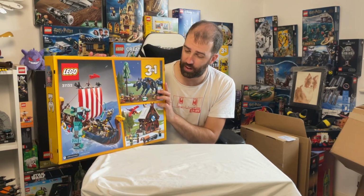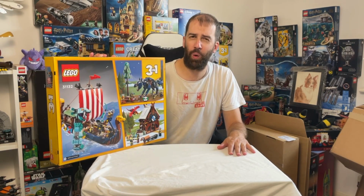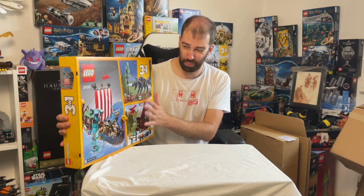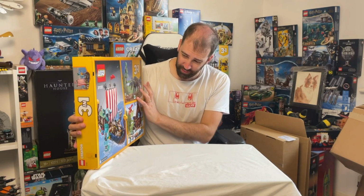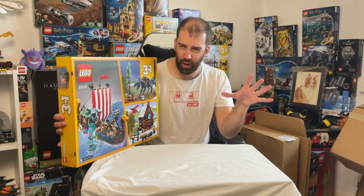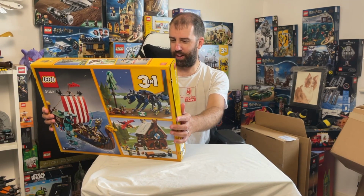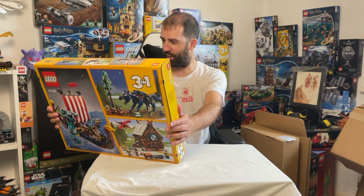I think this will go really well with the Lego Ideas Viking Village, so that's primarily why I wanted it. I think I'm going to build it as the Viking longboat rather than the pirate ship. That's how I'm thinking of displaying it with the Ideas set when it comes out eventually, at some point.